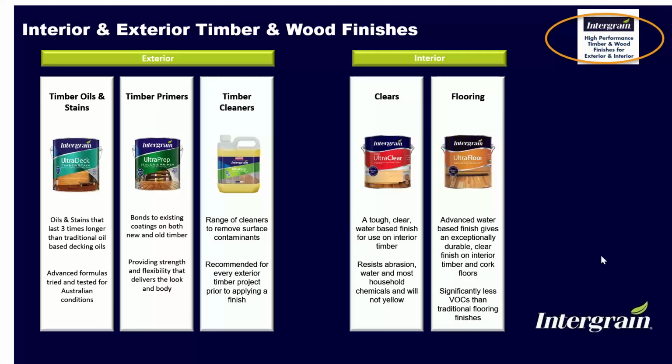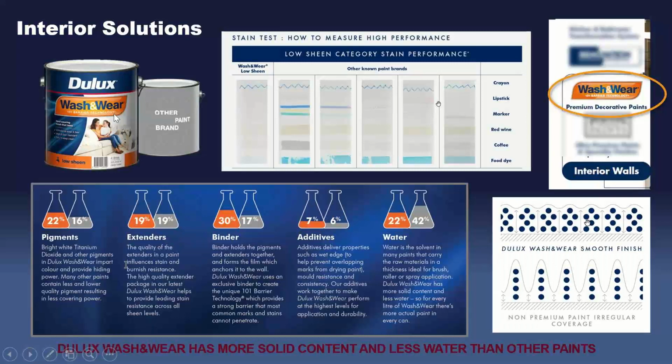Timber finishes. We also own Cabots and Intergrain, which are really good quality timber stains. I probably won't go into too much detail, but decking and timber care is a really important area. That's probably an area that's neglected the most in the marketplace. We recommend that you should be recoating timber every 12 months, and at least inspecting it every 6 to 12. A lot of architectural buildings these days have timber on them, and potentially we don't look after it as well as we should. So again, worth talking to us if you have any timber product on your building.